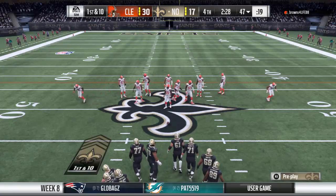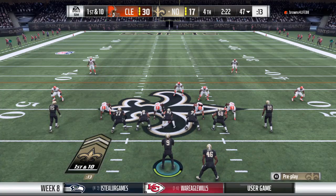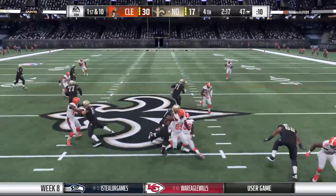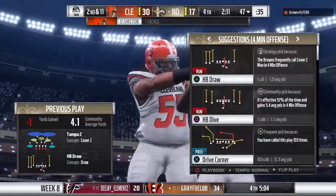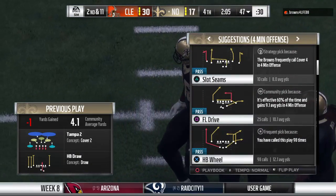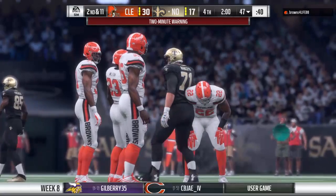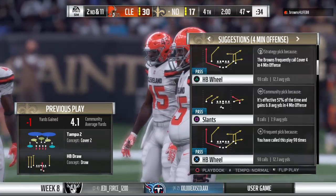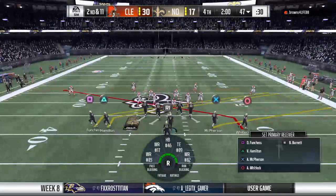So here we go, 1st and 10 now. White 90. They'll run it now out of the gun. And he'll lose yardage here, back at the 47. That's going to go as a loss of a yard, and it'll be 2nd down. Time for a break. We'll come back and see this one out after this.